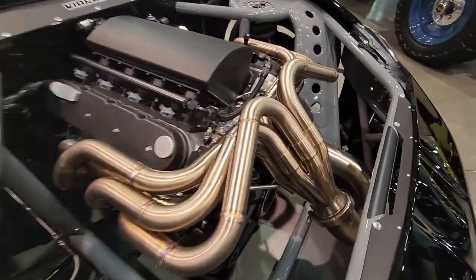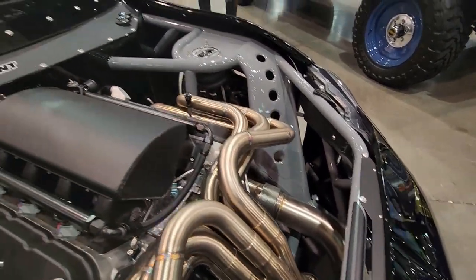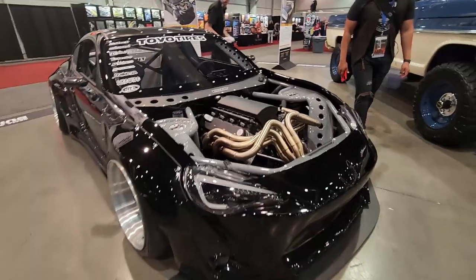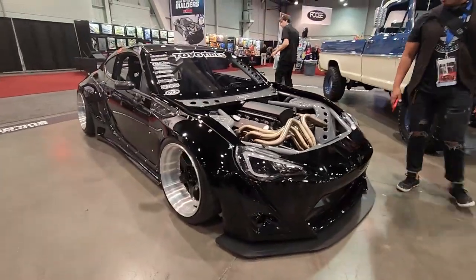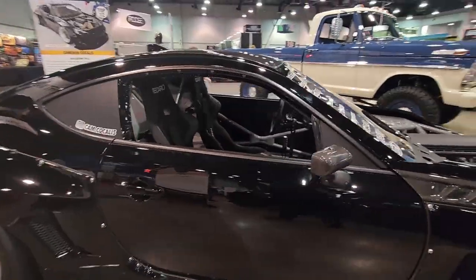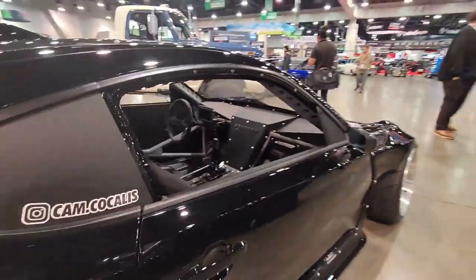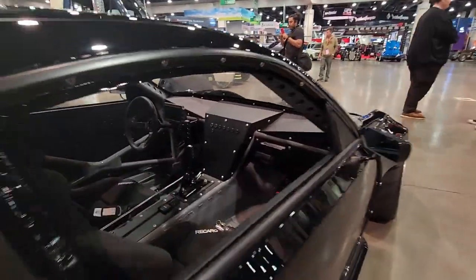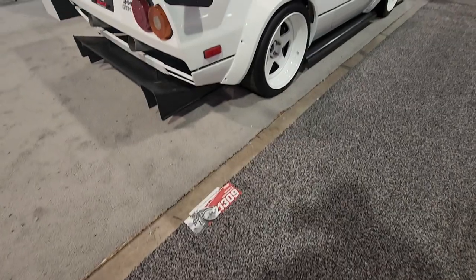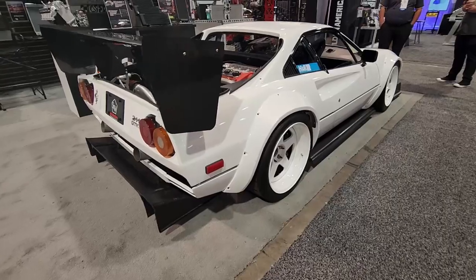Look at the incredibly beautiful metal work on this. Custom made by the gentleman wiping down the car right there. Beautiful car. Check out the interior. All business inside. Just awesome. One of the nicest Ferraris here at SEMA.